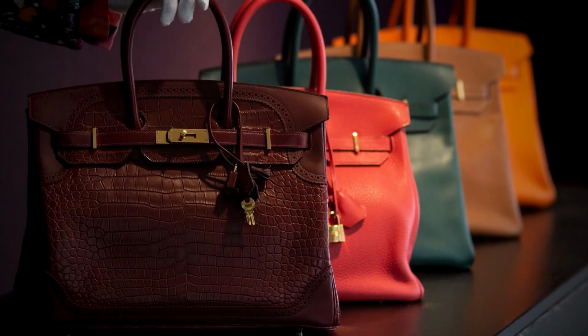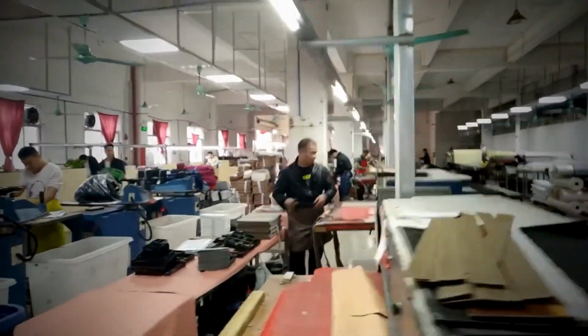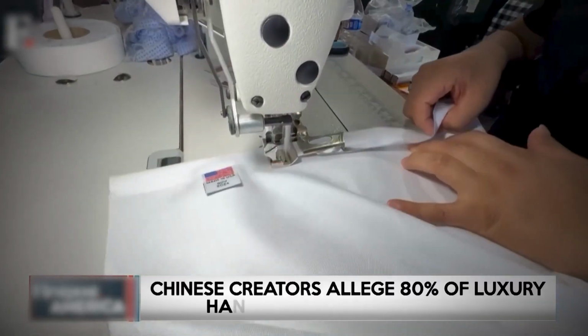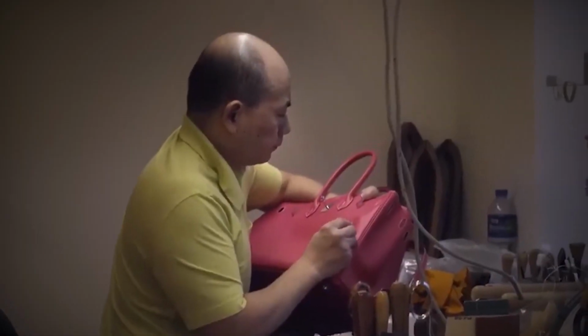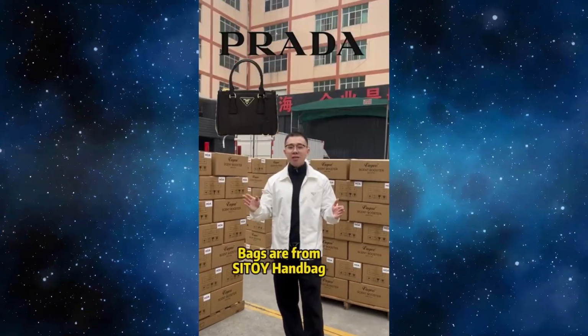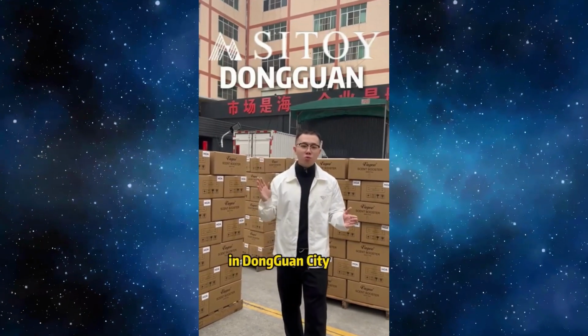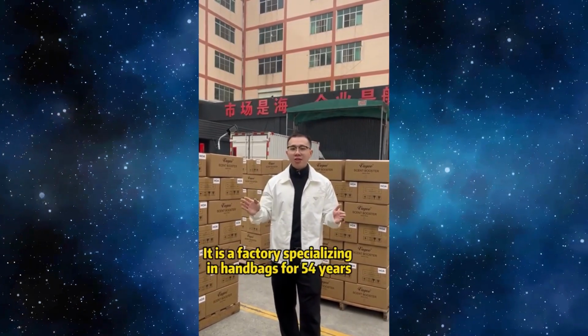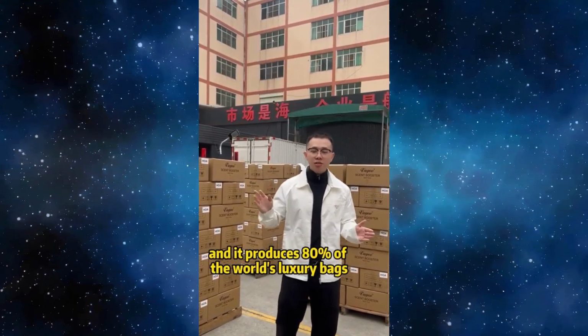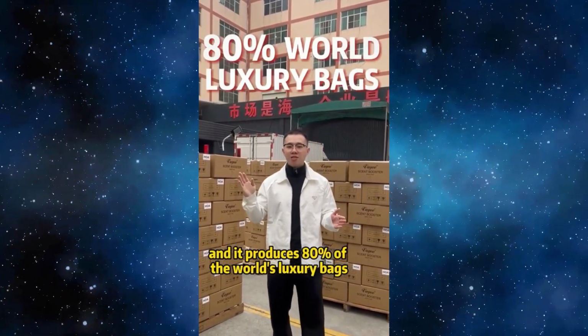While lawyers sparred, a soft-spoken leather chemist named Tanner Leatherstein kept sawing luxury bags in half on camera. He measured grain thickness, tested dye penetration, then announced a shocking estimate: a genuine Birkin costs around US $600 to build. Bags are from Sitong Handbag in Dongguan City, Guangdong Province. It's a factory specializing in handbags for 54 years, and it produces 80% of the world's luxury bags.